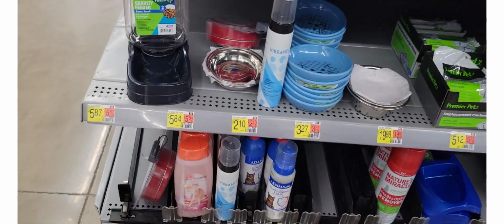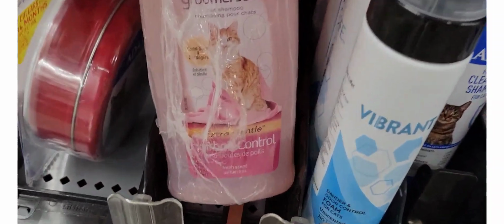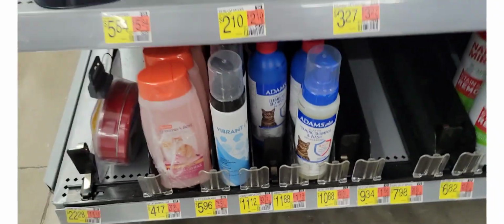That must be for cats. This is Groomer's Best. What's that say? Something control. Hairball control, probably. I don't have hairballs.